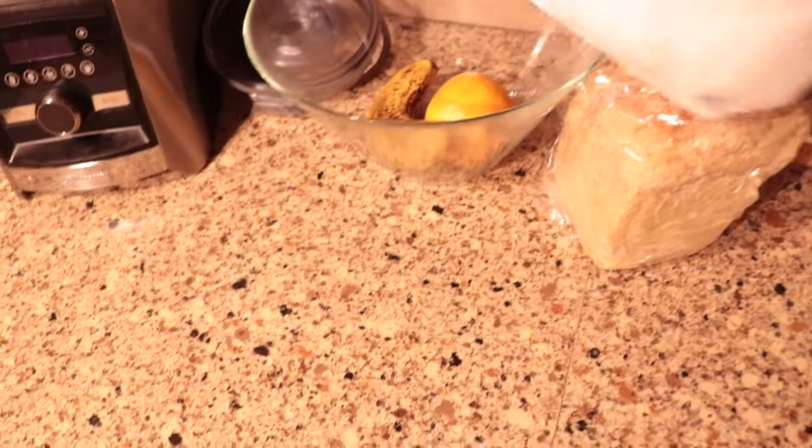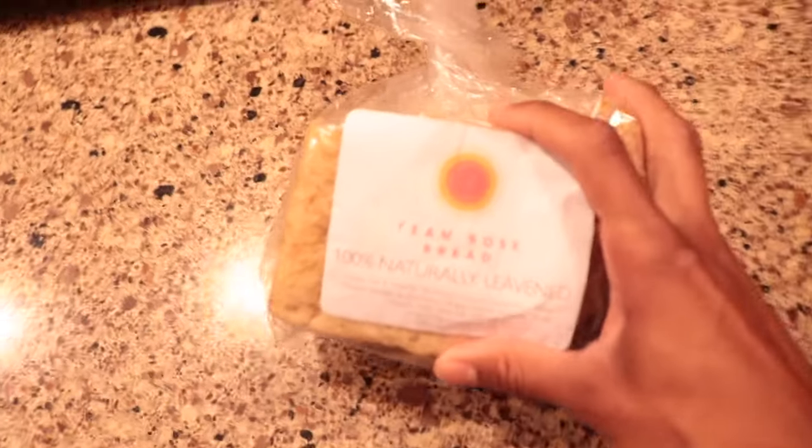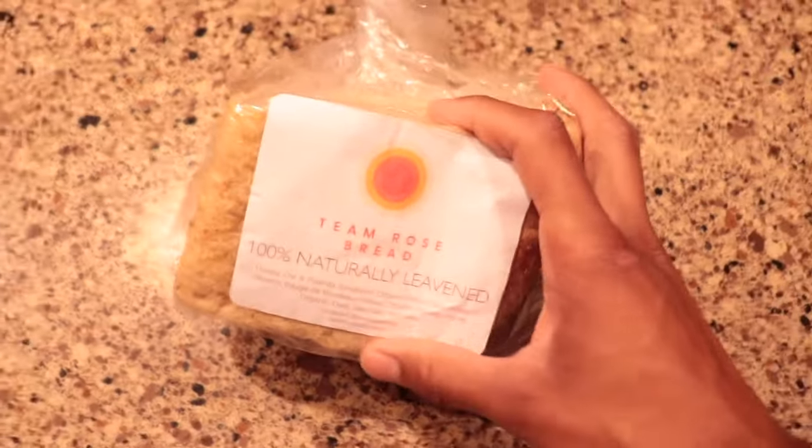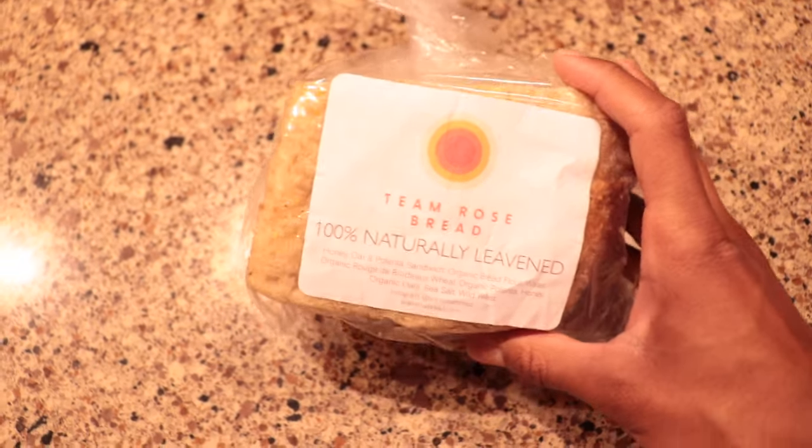Let's cut some bread. So yeah, today we got the bread and the donuts. These are the fire donuts from the farmer's market. Shout out to Team Rose Bread, man. These guys hold it down. They're a family here out of Charlotte. They make bread out of their carport. They converted it into a bakery. It's flames.